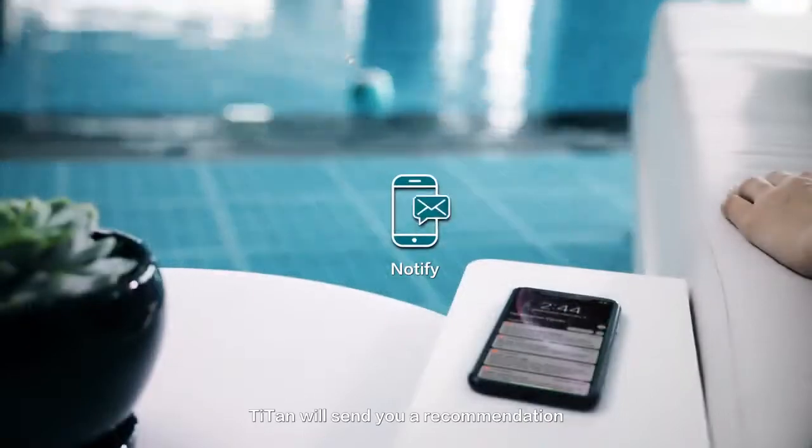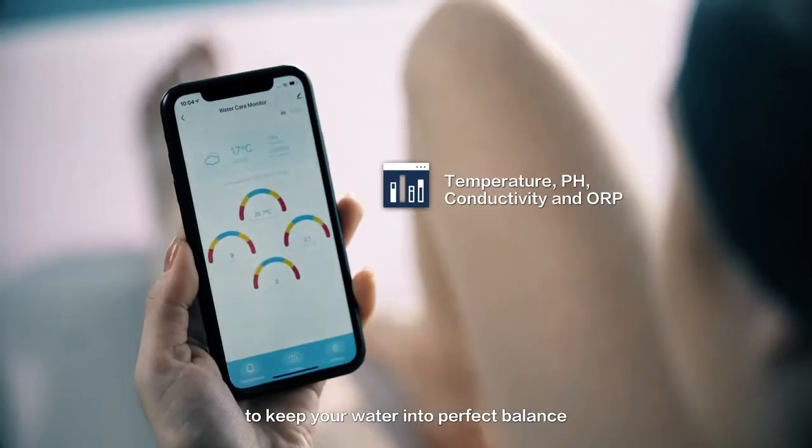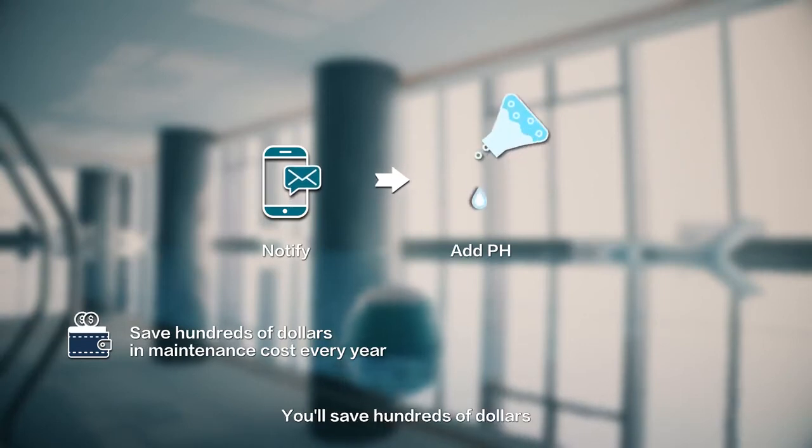Titan will send you a recommendation when it's time to add chemicals to keep your water in perfect balance. Keeping water balanced at all times, you'll save hundreds of dollars in maintenance cost every year.